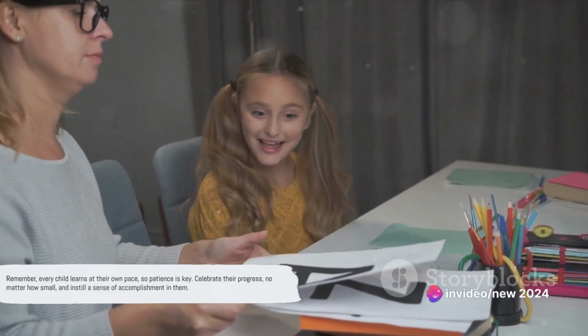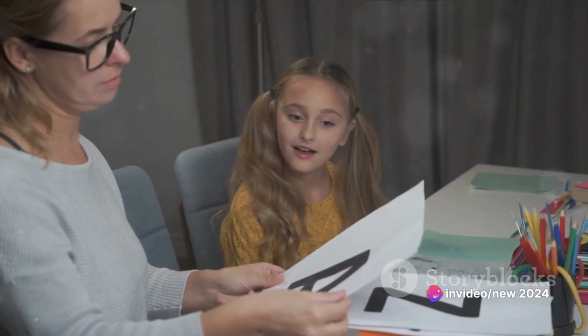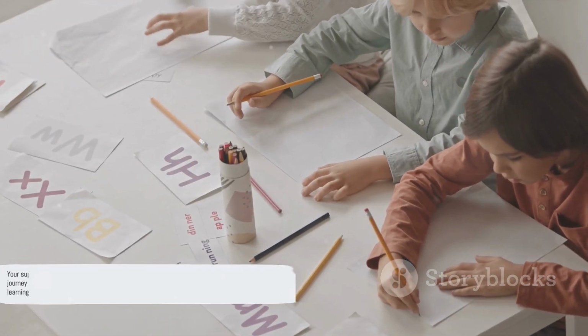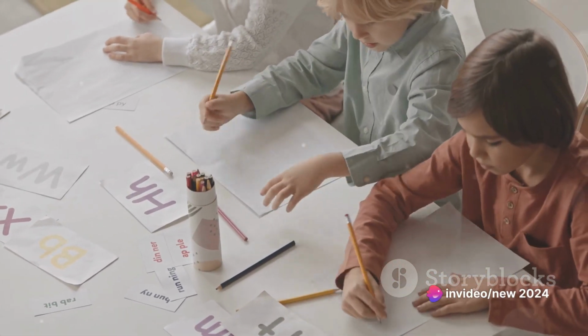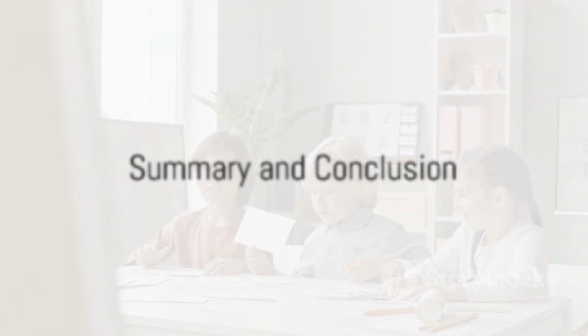Remember, every child learns at their own pace, so patience is key. Celebrate their progress no matter how small, and instill a sense of accomplishment in them. Your support and guidance will significantly influence your child's reading skills. As you walk this journey with your child, you're not just teaching them to read, but also fostering a lifelong love for learning. Teaching a child to read may be challenging, but it's certainly doable.